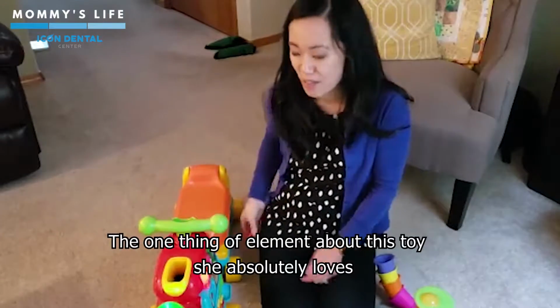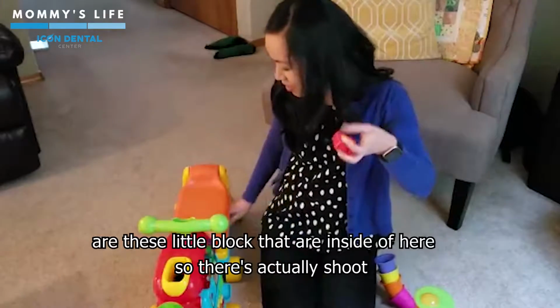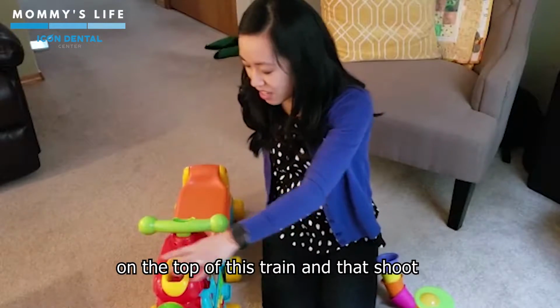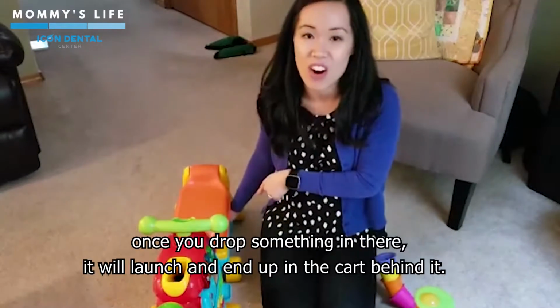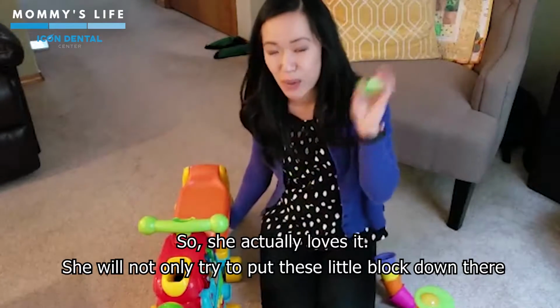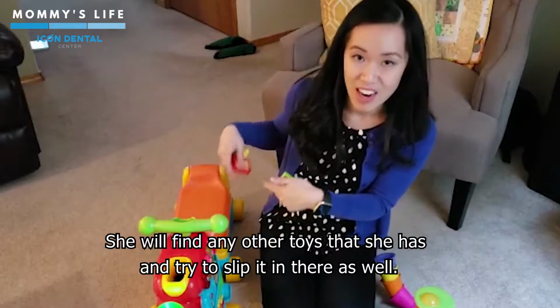The one element about this toy that she absolutely loves are these little blocks that are inside of here. So there's actually a chute on the top of this train, and once you drop something in there, it'll launch and end up in the cart behind it. So she absolutely loves it. She will not only try to put these little blocks down, but she'll find any other toys that she has and try to slip it in there as well.